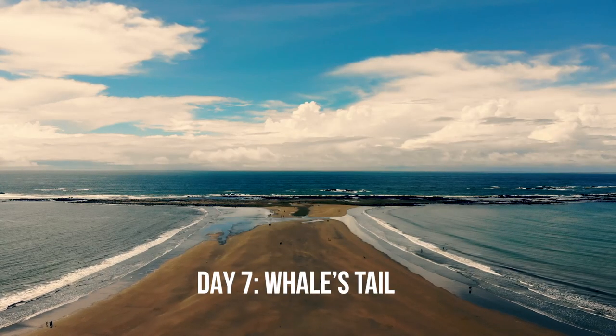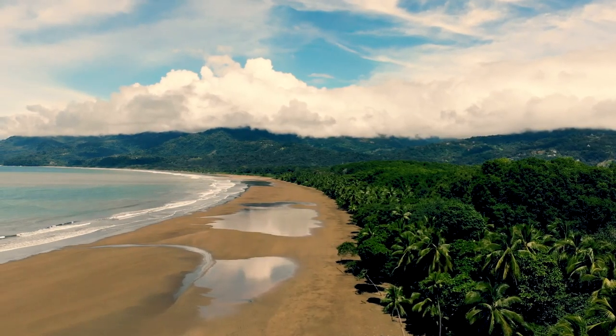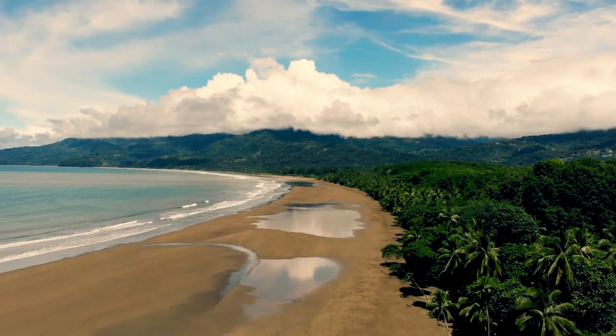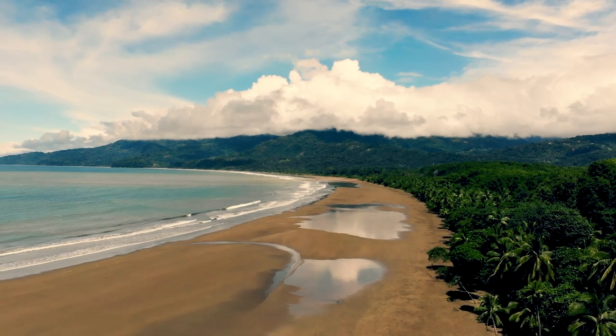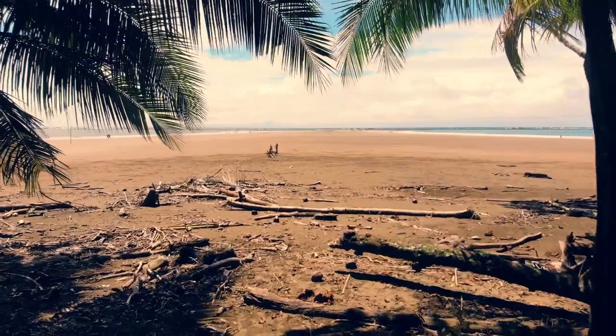Day 7. We couldn't have asked for more beautiful weather on our last day. We woke up early to make it to Uvita at low tide to explore the famous whale tail beach in the Parque Nacional Marino Ballena.